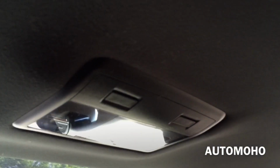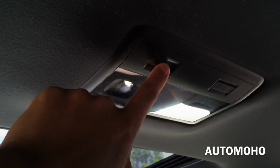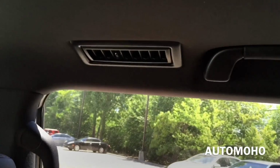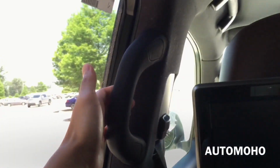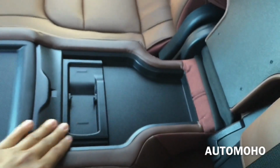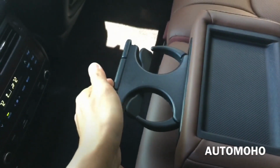On top you have the light control, and here you have the handle bar and the hook and the air vent on top. Same goes for this side. And here's the rear armrest with a storage compartment and the slot for your remote control. It also comes with a dual cup holder.